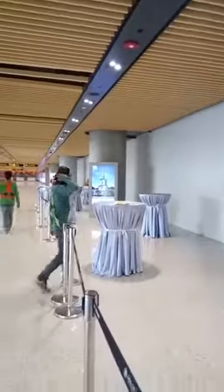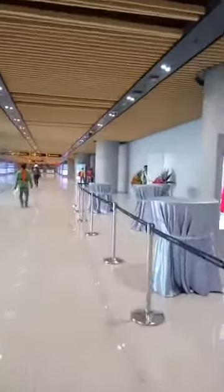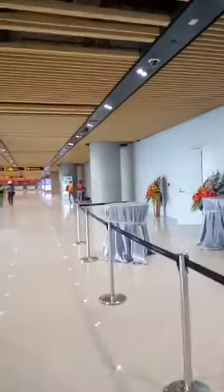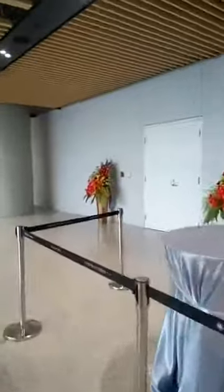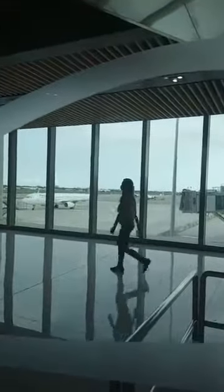So this is the PAL Mabuhay Lounge. Oh, the Emirates. Oh my God. Emirates. One of the pride of Mactan Cebu International Airport. When there is Emirates, that means a country is progressing.